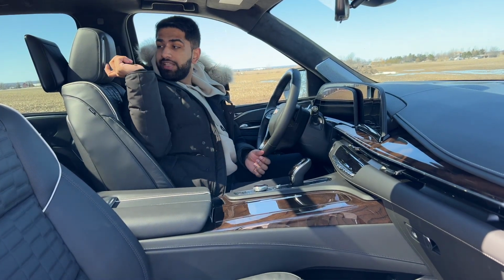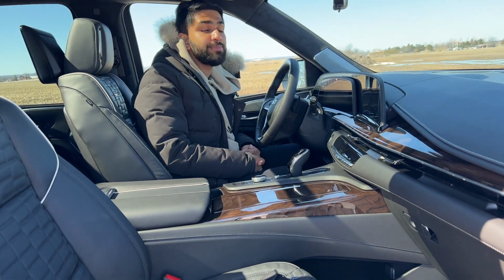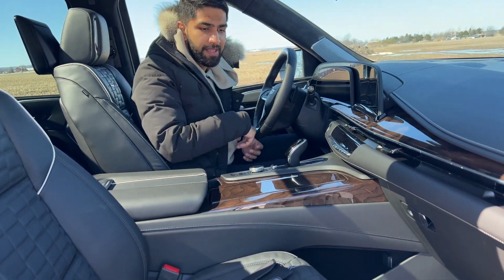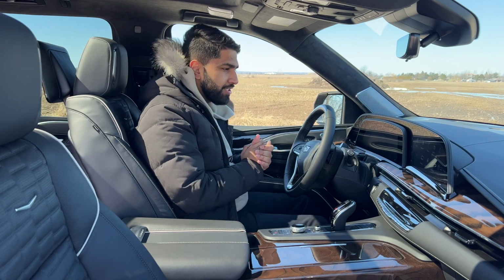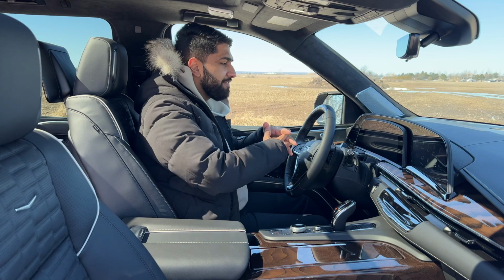And also you can see these little speakers here in the seats because this is part of the 36 speaker AKG audio system. I could go on and on about the interior of the Escalade, but I think it's time that we start up the Escalade and actually just have everything come to life.